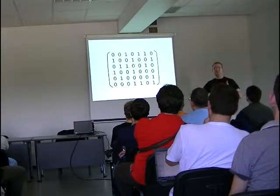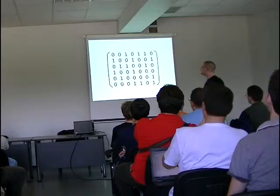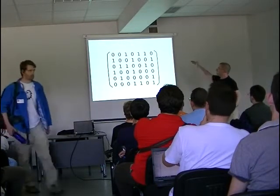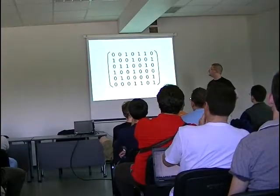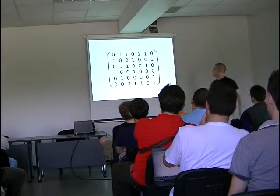So the answer is not immediate. This is a hard problem. Sorry? 0, 3, 4. Yes, that's correct. 0-based. So the first column, the fourth, and the fifth, or rows 0, 3, and 4. That's correct. So how would a computer find this out? Find this unique solution 1, 4, 5, or 0, 3, 4?